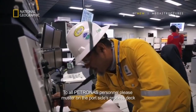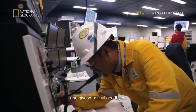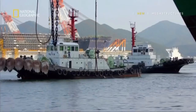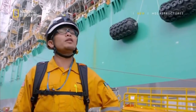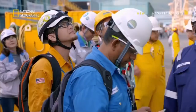All PETRONAS personnel, please muster on the port side, process that, and give our final reply. Once she unberths, there is no turning back. It's a big day for us, for the project team, for the operation team as well. So today is a moment of truth. We're going to start our voyage.